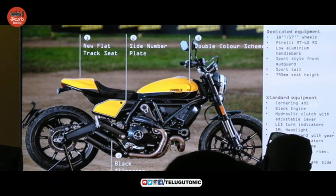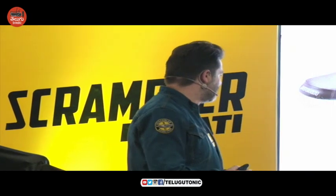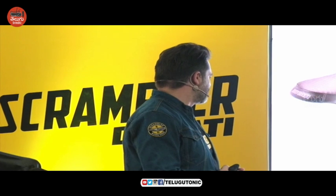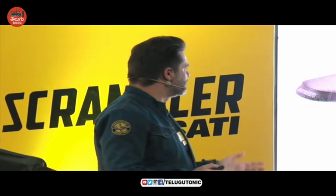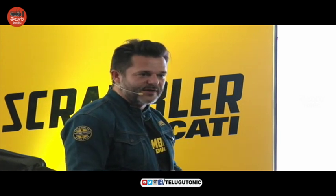It has also a race cover for the back side and for the back seat, and then you have also the side plate. I mean, if you take for example the Full Throttle, you change the colors, you put the spoke wheels, and you change also the mirrors, then you have a completely different bike. So Scrambler gives you the chance not only to improve the performance of the bike, but also to change completely the aesthetics of it.